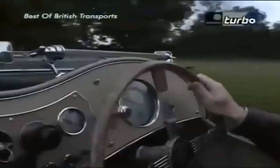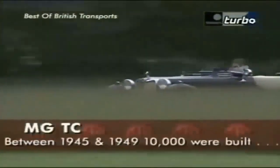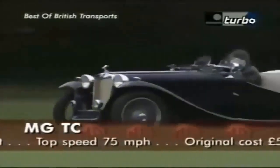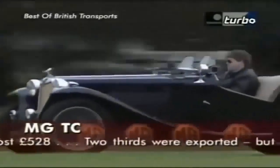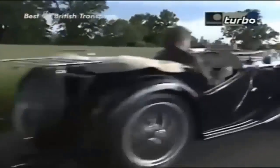And even you could put the windscreen down and have little aero screens, as you see on the TC. And at the time, the people who sold the MGs to the British and to the Americans, etc., they sold it with the similarity of the aeroplanes of the day.